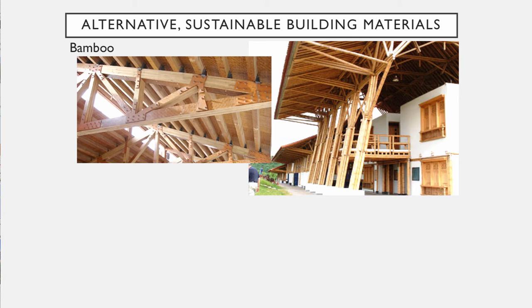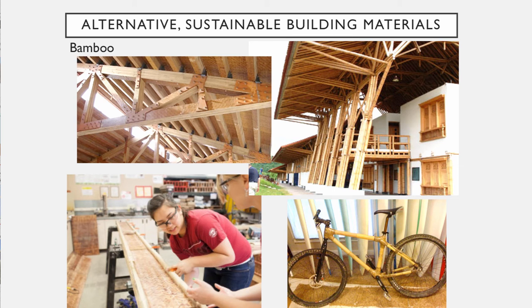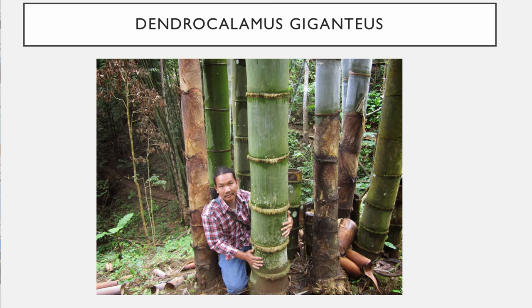It can be laminated more like a plywood to create more traditional building shapes. Here's some research at Santa Clara University creating I-joists out of it. We'll talk about this a little more later. And then some fun stuff, like using the bamboo culms to make a bicycle. So how does it work?